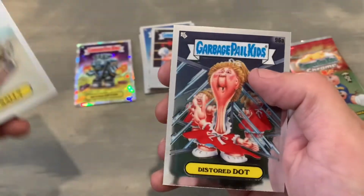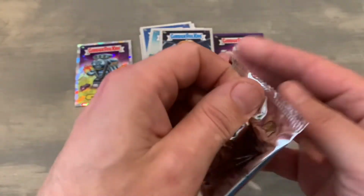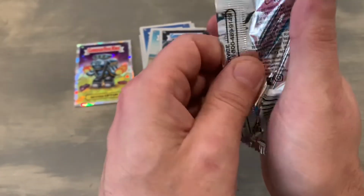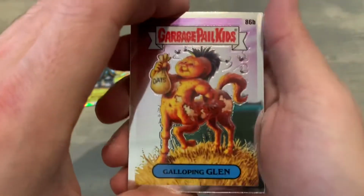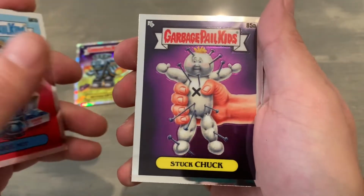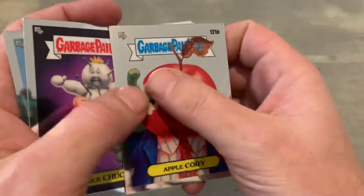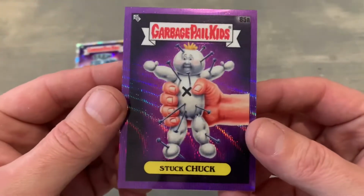Also got a Smelly Sally, a Distorted Dot, and last pack. Can we get two hits? Can we get some more last pack magic? Okay, we've got a Galloping Glen, a Joe Nut, a Stuck Chuck, and an Apple Corey. So there you go, guys. Purple Wave Stuck Chuck, not too bad at all.